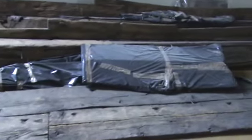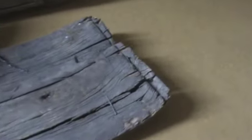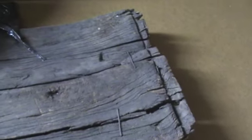How far back does his trade go? 4, 5, 10,000 years? And what was this for? You can imagine holding some warm dish and a flask. Apparently these are the remaining parts of boats. So we can still see how they were held together with metal staples.